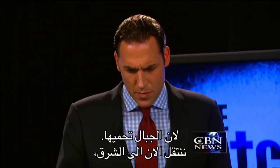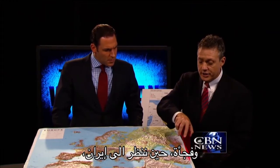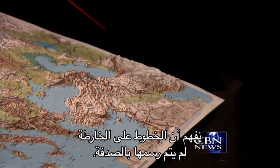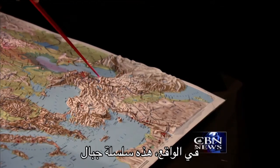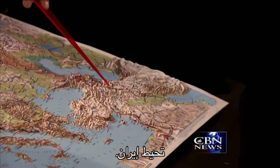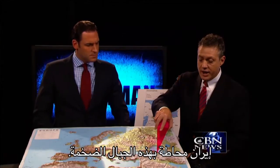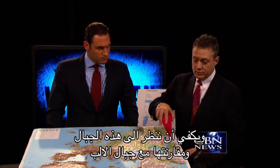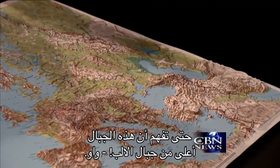But now let's go to the east, and all of a sudden, if you look at Iran, you'll understand that the lines on the map are not casually drawn lines. They are in fact a mountain range, which acts as a crown to Iran, in that Iran is ringed by these huge mountains. And all you have to do is look at these mountains compared to the Alps, and you realize these mountains are higher than the Alps.